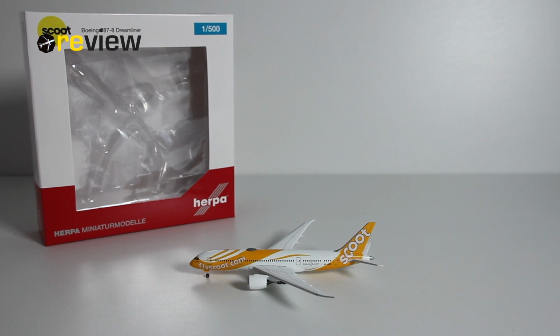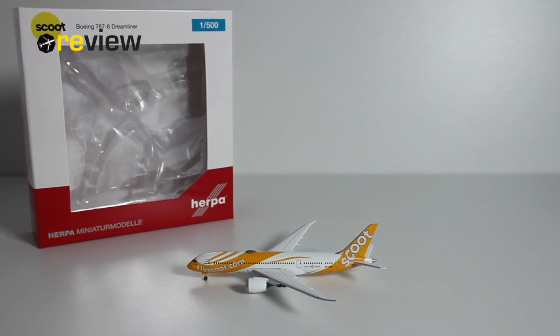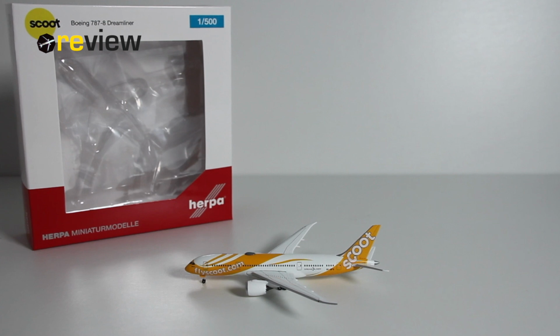Next time on Review we will take a closer look at a Boeing 777-300ER from Russian flag carrier Aeroflot.